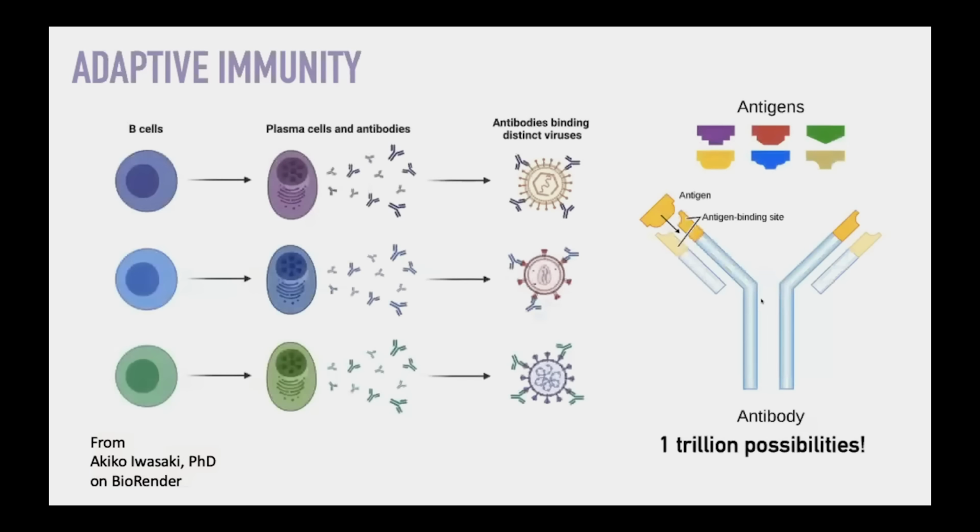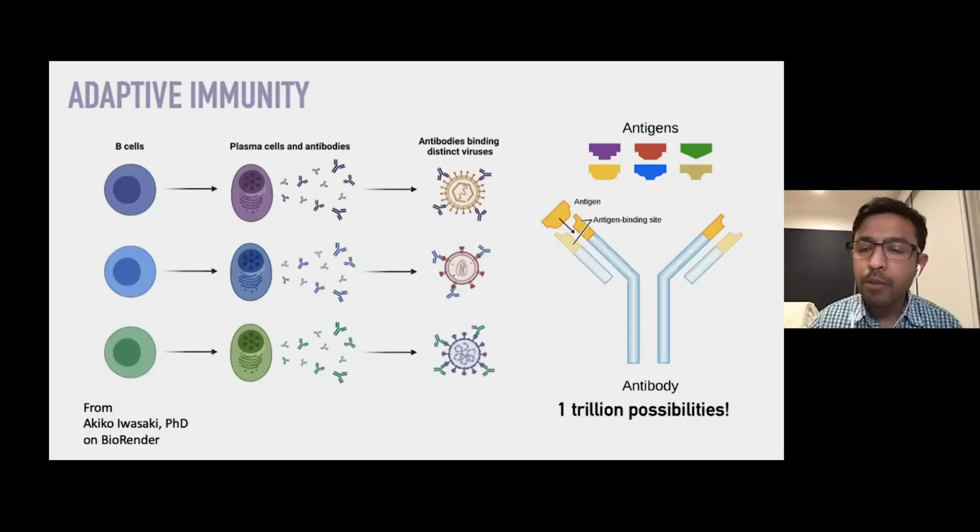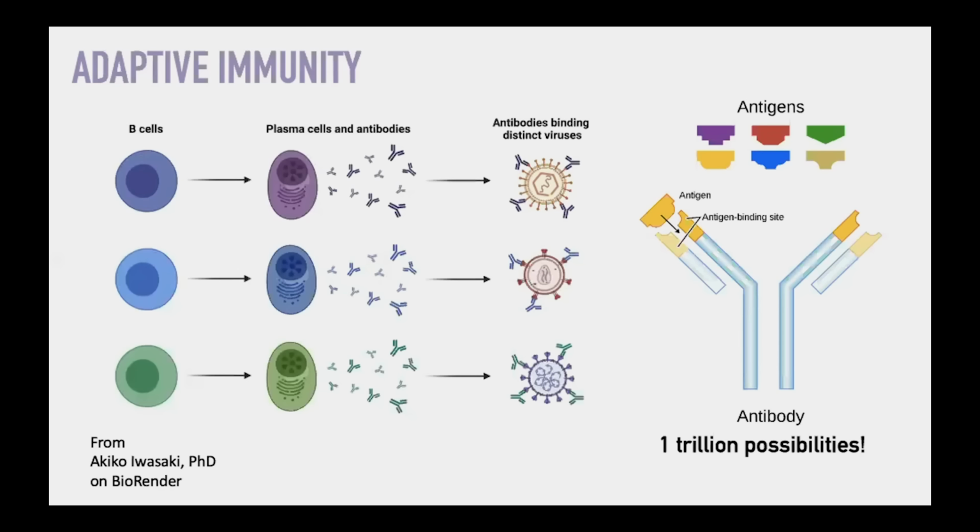Now, antibodies are amazingly remarkable molecules. The cool thing about antibodies is that every time you see a different virus or a different pathogen, your body develops a bespoke antibody for that pathogen. And the way that this happens is that each individual B cell has a different antibody that it makes. So for example, this B cell has seen some virus in the past and its antibodies are specific for that virus, whereas a different B cell makes antibodies that are very specific for a different virus. And this goes on and on. It's not just for viruses, it's for bacteria or for other pathogens as well.